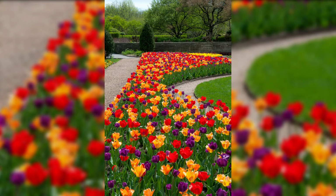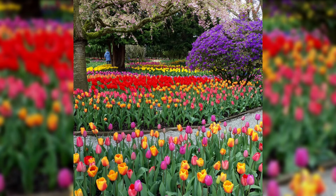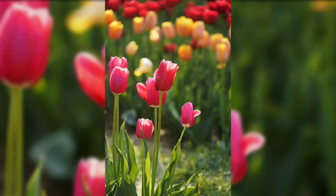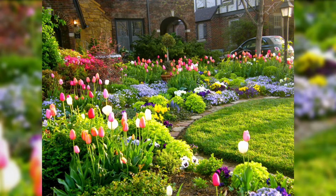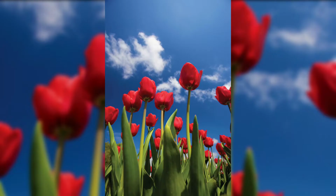Our first idea is perfect for adding a touch of elegance to your garden path. Planting tulips in a row along a walkway creates a stunning visual impact. Imagine taking a stroll through a colorful corridor of tulips, with each step surrounded by the delicate fragrance of these blooms. It's a mesmerizing experience.